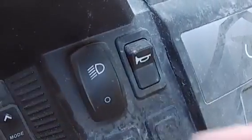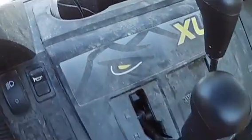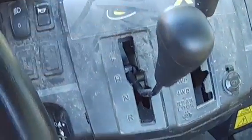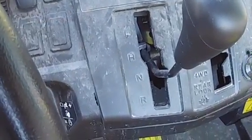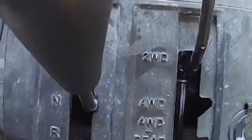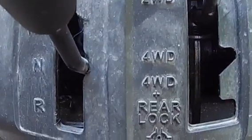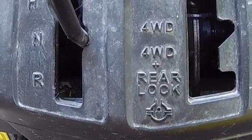That's quite effective, that horn actually. Nice and loud. The other controls that you get on the Gator are this left hand lever here. Now that gives you a low ratio on the standard gearbox, high ratio, neutral, and reverse. The lever on the right, that does a little bit more. As you can probably see, you can select 2-wheel drive, 4-wheel drive, or 4-wheel drive rear diff lock.